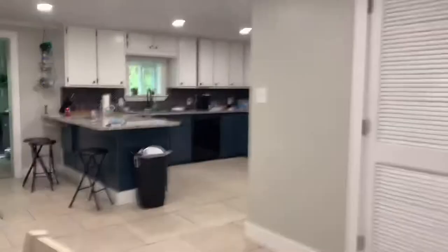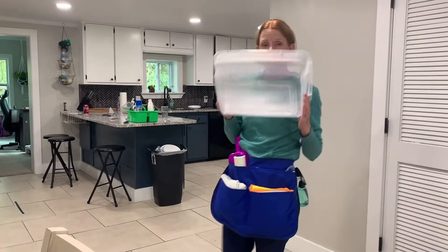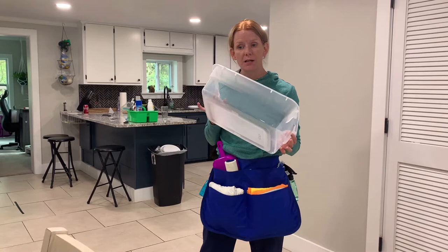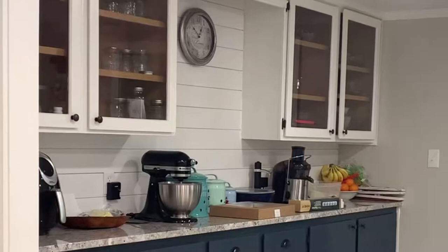I also have the "it doesn't belong in here" bucket. Instead of running back and forth to put stuff away, I just throw everything that doesn't belong in the room in this bucket. Then when I'm all done cleaning, I carry the bucket to the different rooms and empty everything. As always, I start from one side of the room and work my way around.